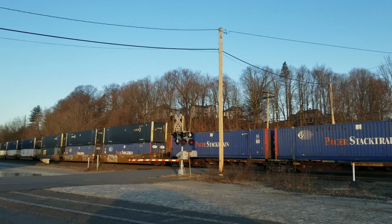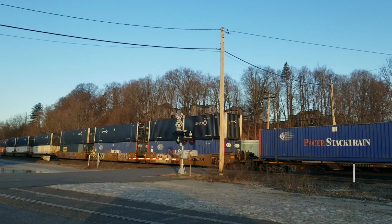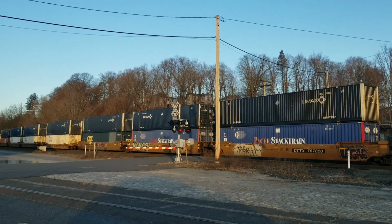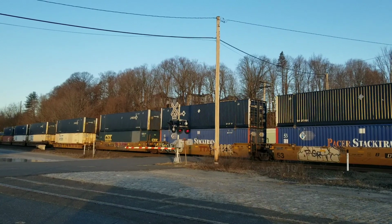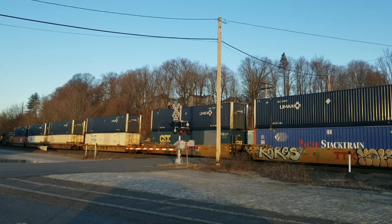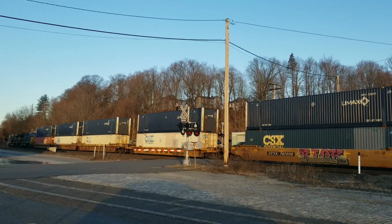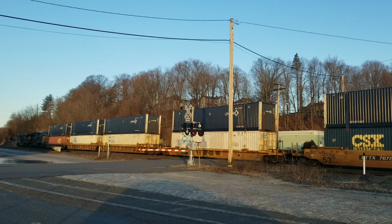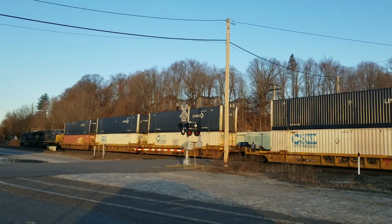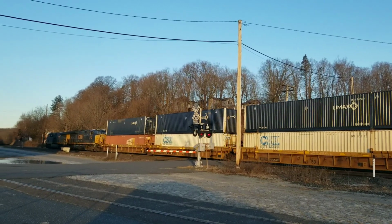Only about 1 minute later, the train's already reversing. I'm gonna go ahead and move my car while this crossing is open, because I know they're gonna block it again. They just keep moving back and forth, stopping. They do this almost every day. I'm gonna go and park. There's a church right next to the other crossing.